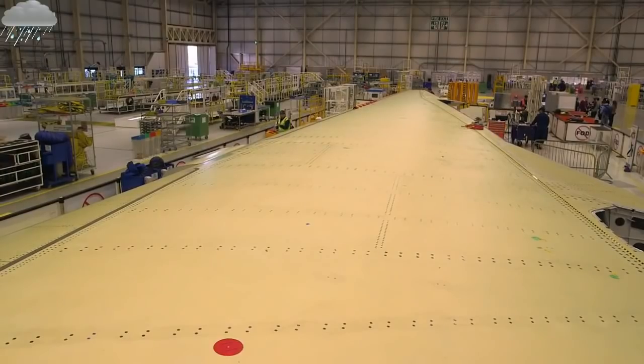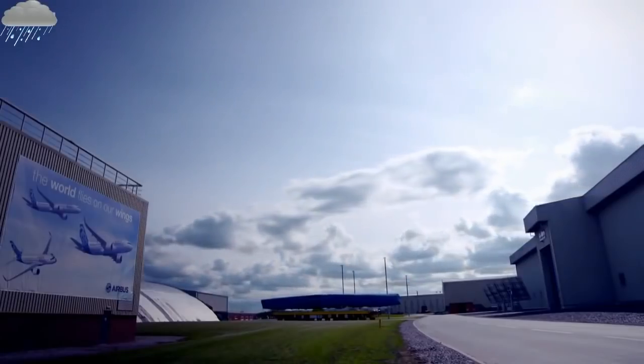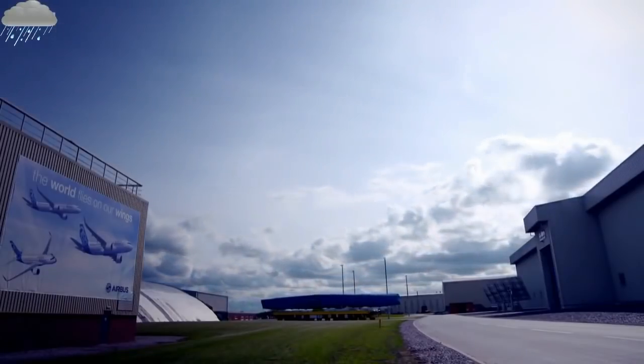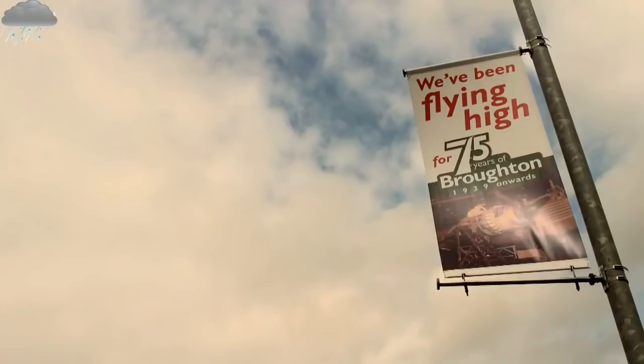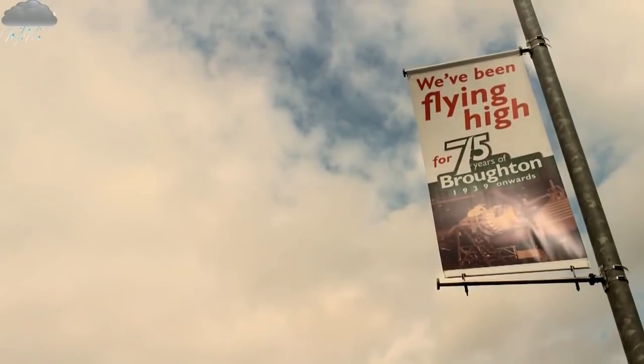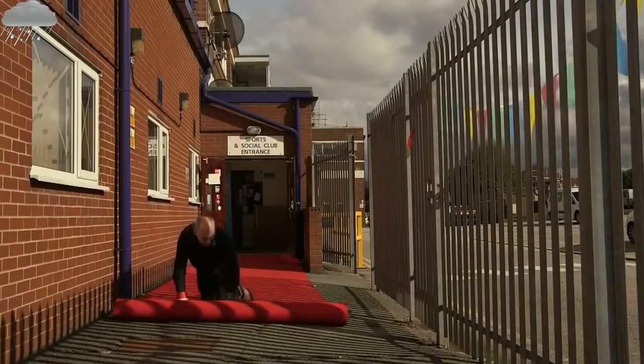So, after several months in production, the 32-metre wing sits on the factory floor. Tomorrow morning it will leave Wales and head towards the south of France. It's the end of shift, and I've heard from my new buddies there's a celebration around the corner in the social club.